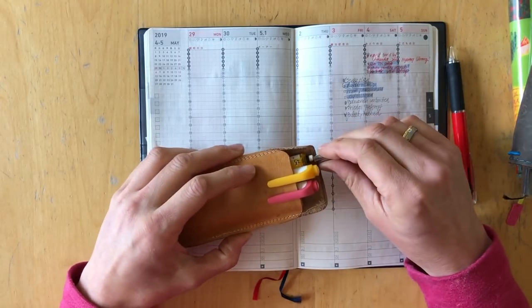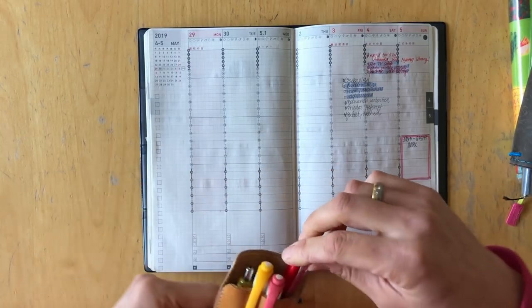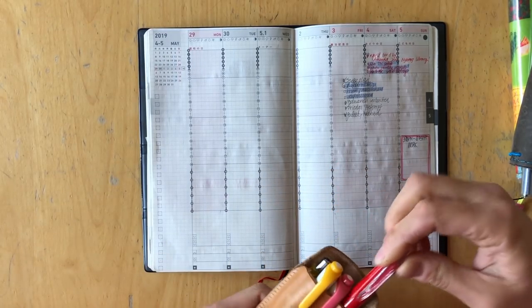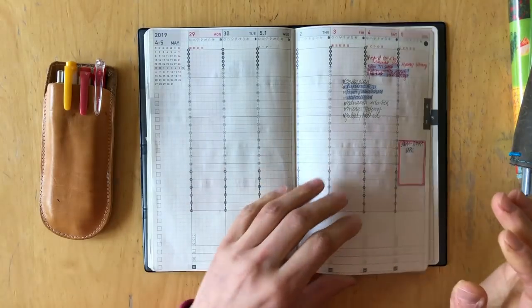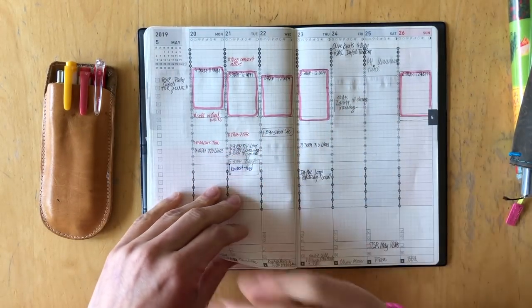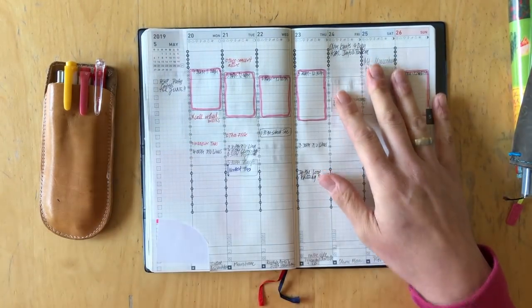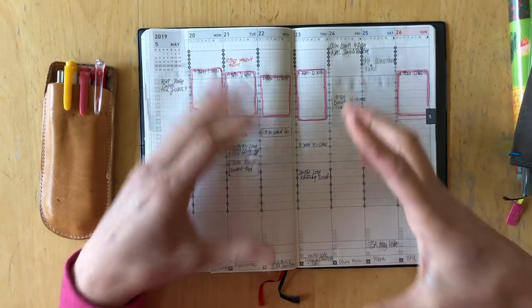And then this is a mechanical pencil. So this is what I usually carry with me all of the time. It's always in my backpack or it sits on the table. In the past week and a half, not so much. Sometimes I'm too lazy to get it out. But that is what usually happens.